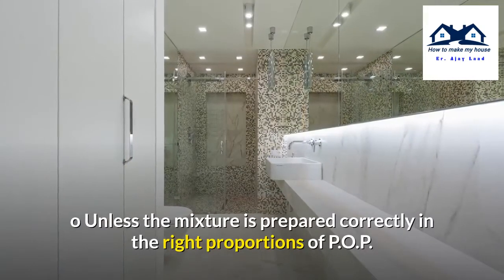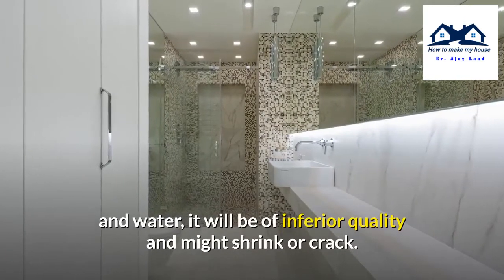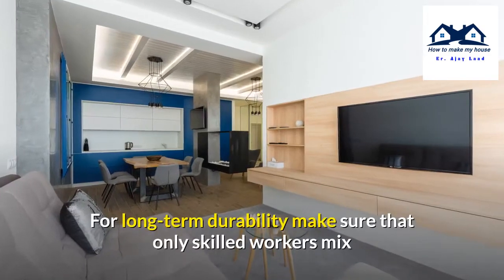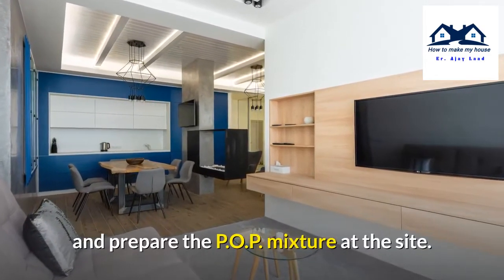Unless the mixture is prepared correctly in the right proportions of POP and water, it will be of inferior quality and might shrink or crack. For long-term durability, make sure that only skilled workers mix and prepare the POP mixture at the site.